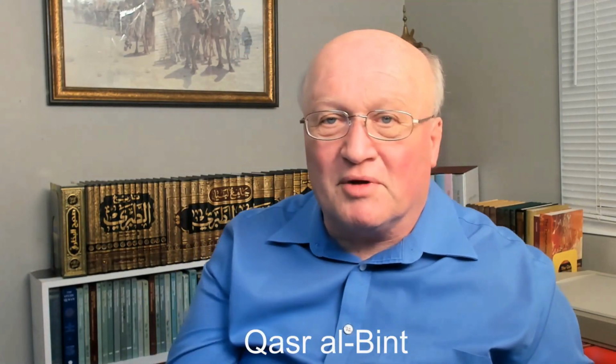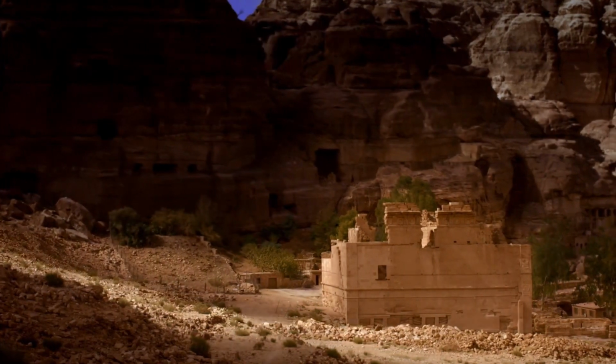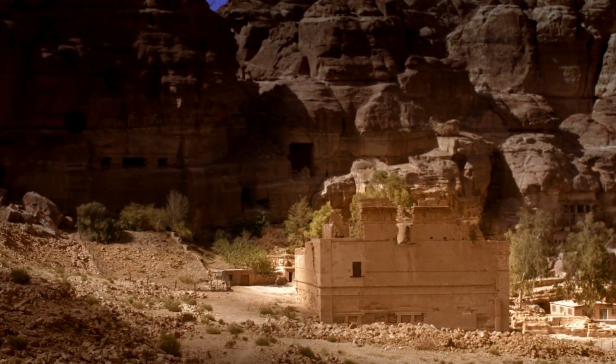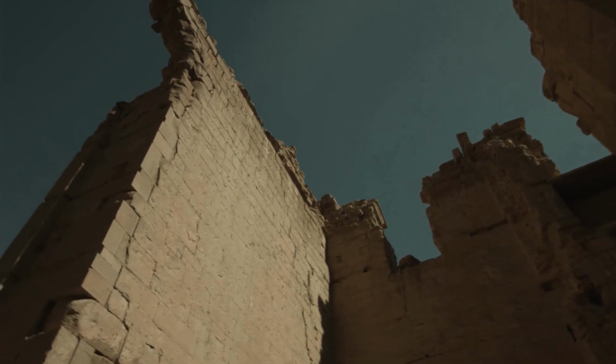Now, let's come to ancient sites like Qasr al-Bint in Petra. This large square-like temple stands in the center of Petra. It's been there for over 2,000 years, maybe 2,000 years, over 1,000 years for sure. When was it first built? Is there evidence of an earlier temple underneath? Was it always a temple? If it was a temple, then what gods were worshipped there?